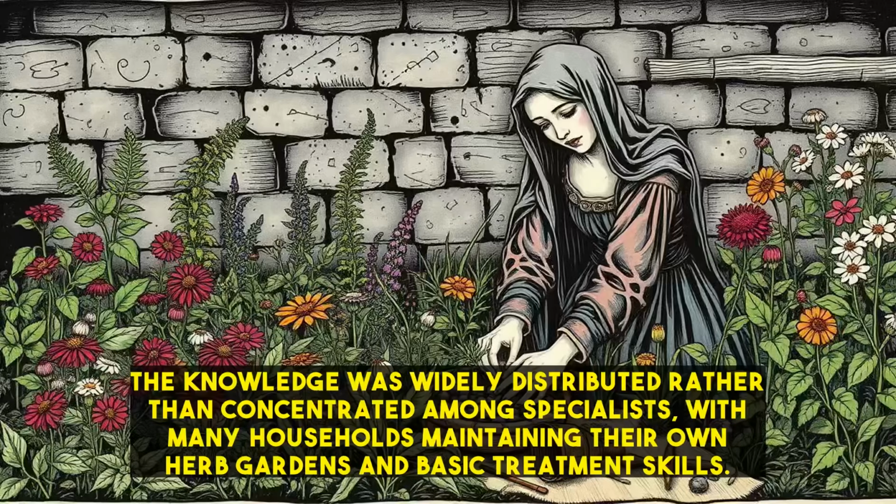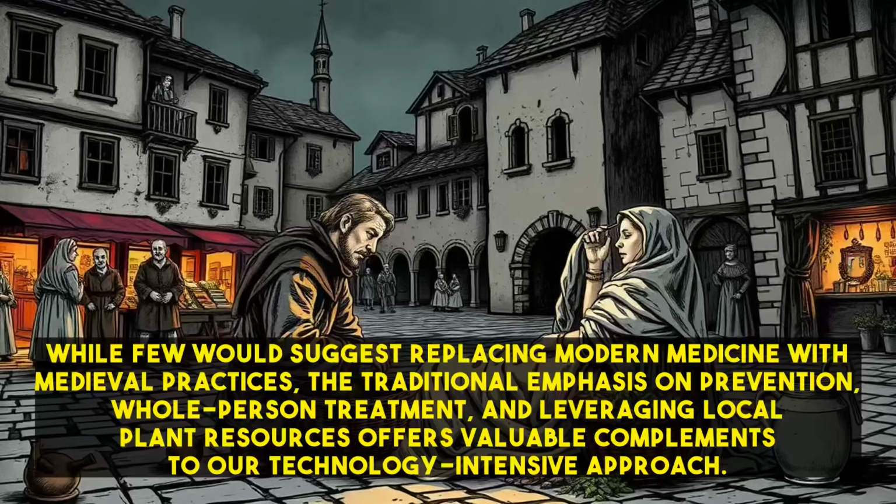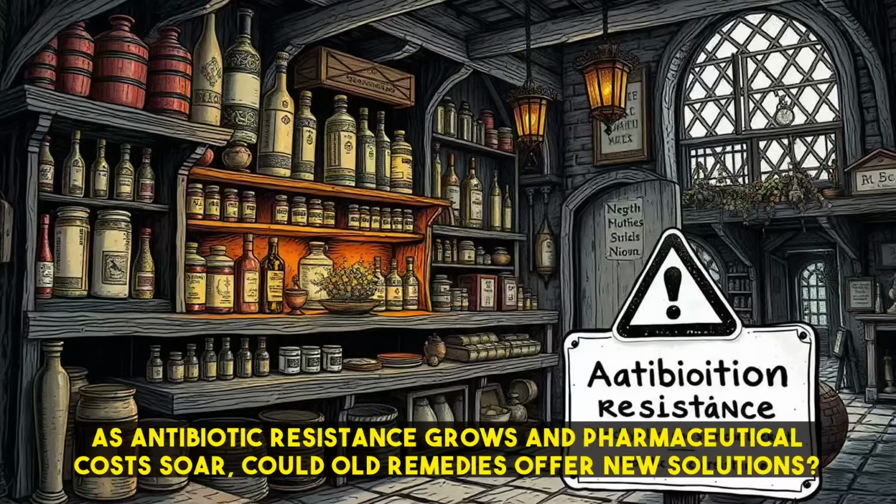The knowledge was widely distributed rather than concentrated among specialists, with many households maintaining their own herb gardens and basic treatment skills. Could reviving aspects of traditional herbalism help address modern healthcare challenges? While few would suggest replacing modern medicine with medieval practices, the traditional emphasis on prevention, whole-person treatment, and leveraging local plant resources offers valuable complements to our technology-intensive approach. As antibiotic resistance grows and pharmaceutical costs soar, could old remedies offer new solutions?